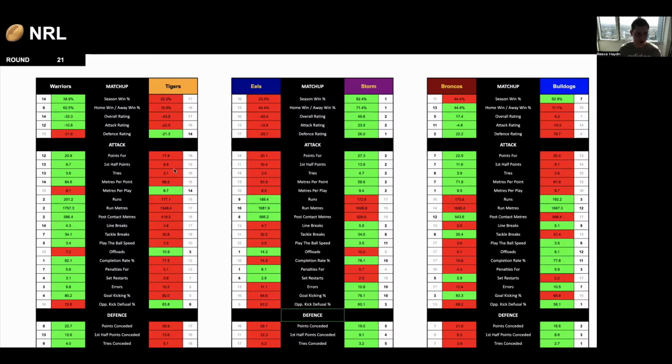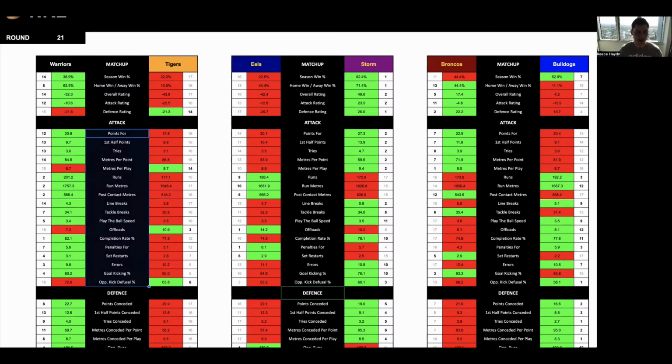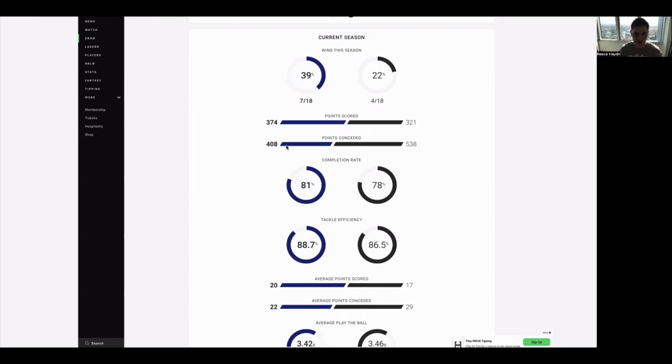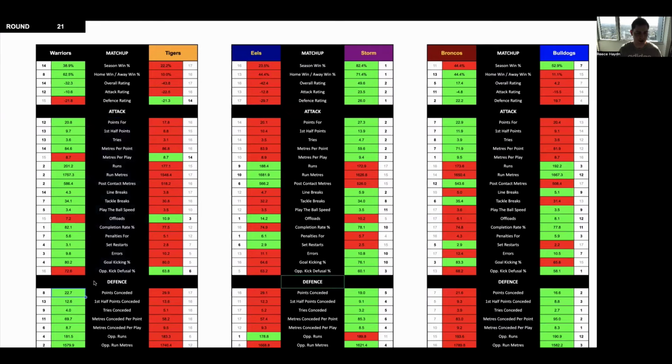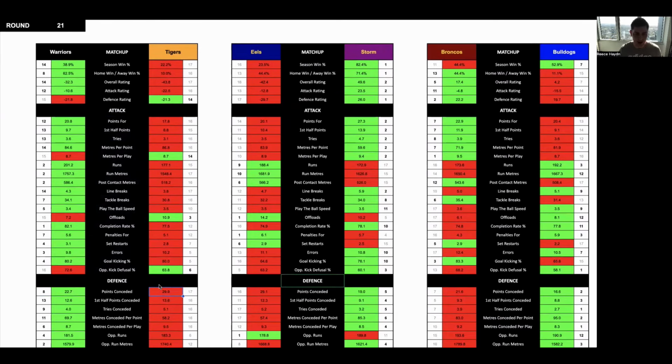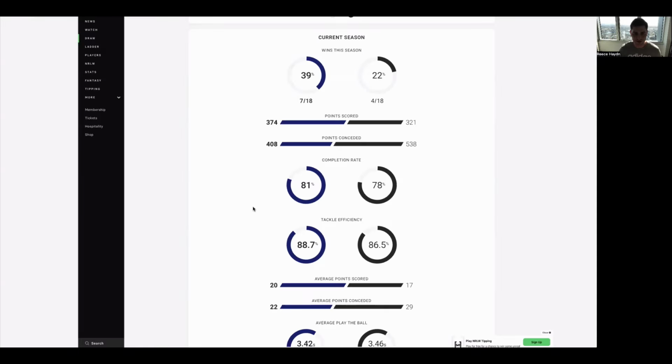If we bring that over to the bet finders here, we're able to break it down overall in the season, their win percentages, their overall rating, attack and defense, then a full breakdown of their attacking statistics. And it's not just looking at, okay, they've conceded 408 points. We're looking at, okay, they concede on average 22.7 points, which is ranked 8th in the league. And how does that compare against the Tigers, who are ranked 17th, conceding 29.9? This information here doesn't really help you make a decision. It kind of confuses you and raises more questions than answers, I guess.